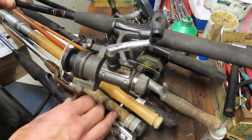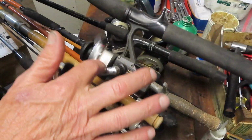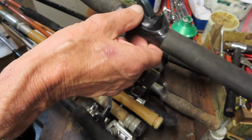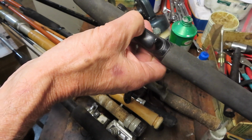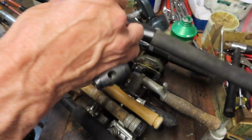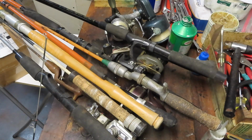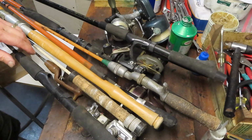Next up is a Shimano. It's the AX200. This one's running fine. It's on a Shimano pole. It's a 6-foot pole, medium action. Very nice. It's a good one for the lakes and bays that we have in the area.